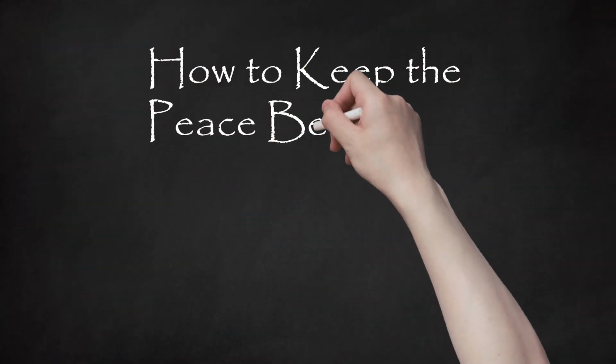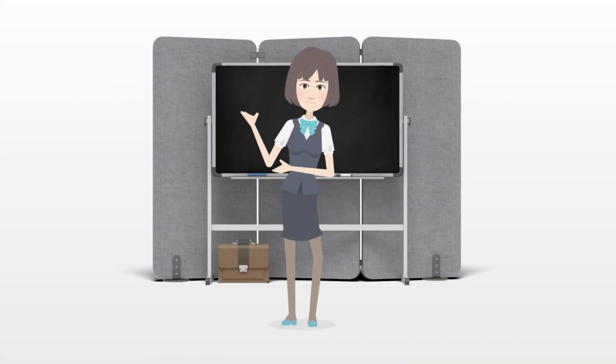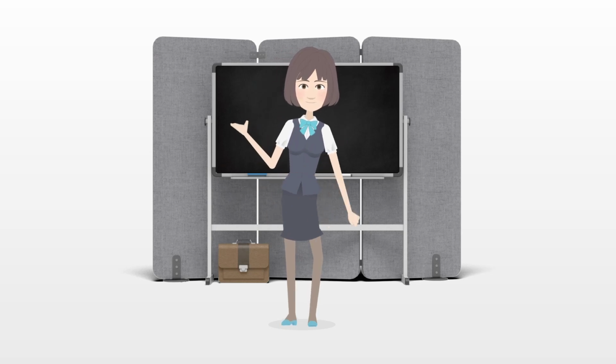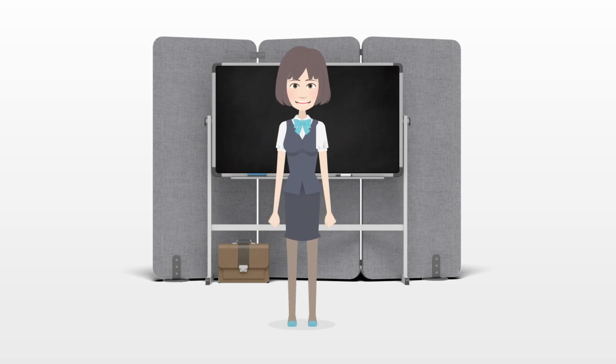How to keep the peace between kids who share a room. Fights between siblings who share a room are inevitable. Oftentimes, these conflicts are over infringements on personal space. However, there are strategies that you can use that may help in reducing conflicts between your children.